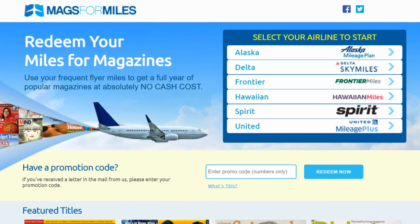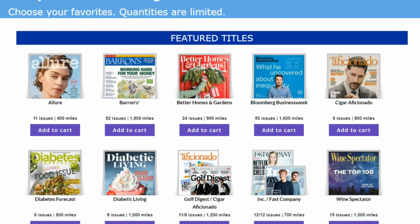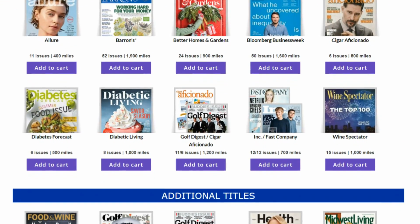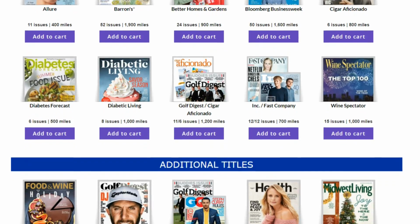One of my favorite ways is if you go to magsformiles.com, you buy a magazine subscription, any one, for like 300-400 miles depending on which airline you have, and then that resets the clock for your miles to not expire.